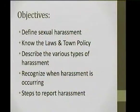Sexual harassment training. The goals for today's training are to define sexual harassment, to know the laws and the town policy surrounding sexual harassment, to describe the various types of harassment, to recognize when harassment is occurring, and to know the appropriate steps to report it.